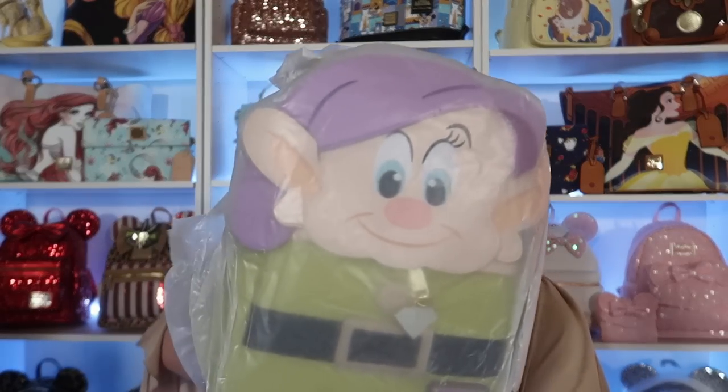Hey guys, the next one I have for you is a Circle of Hope exclusive. And I'm just really into exclusive bags now. But this thing is beautiful. And it is the Dopey bag. Look at this. It is so beautiful. So well wrapped.